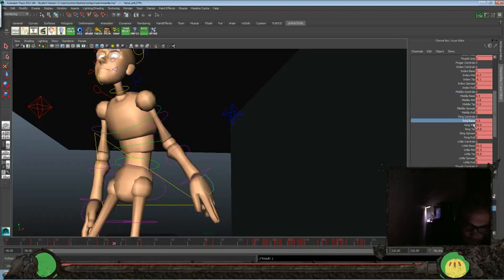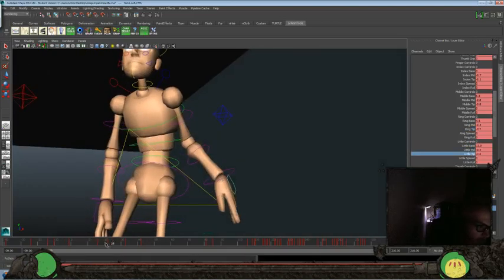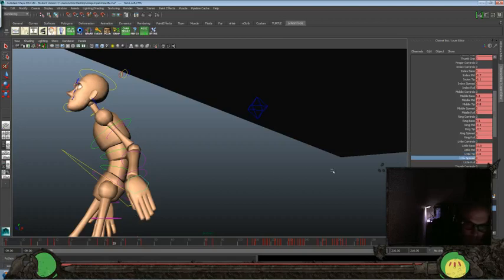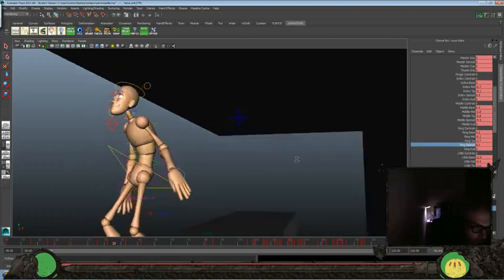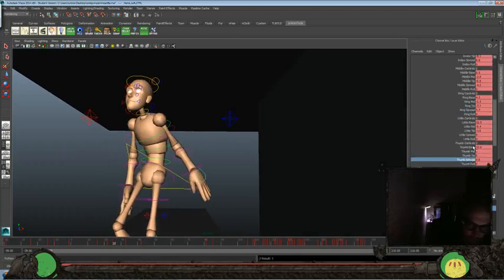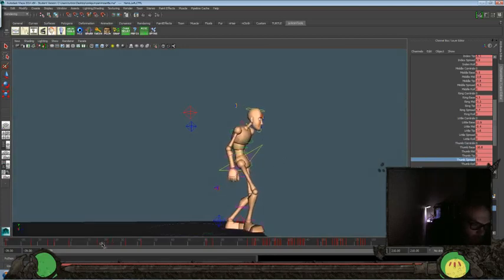Bring that back. This back. And again, we'll try and get a little bit of spread throughout there. I'm going to group these ones a little bit more here. And same with the thumb. Get that out there. So let's see. Let's see that now. Yeah, it needs to hit about a frame sooner.